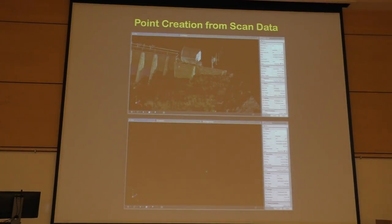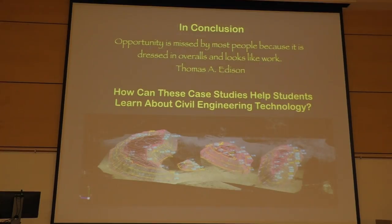Or you can just go ahead and pick the scan point out of the point cloud. So I zoomed in on this area, picked out the point. It doesn't show up quite so well on the screen, but there's a bunch of points here. If you have really good eyesight, you can see those.